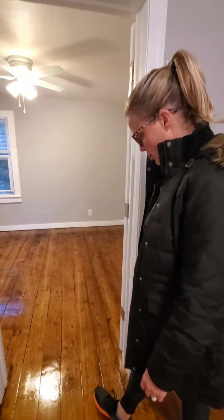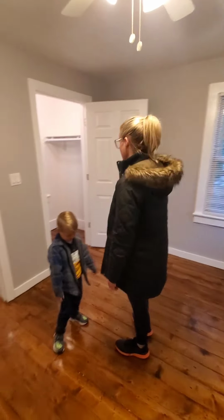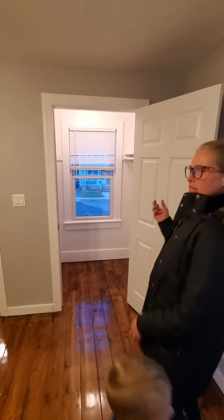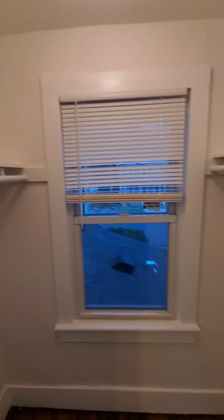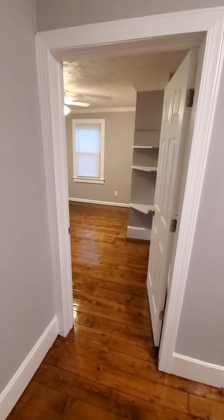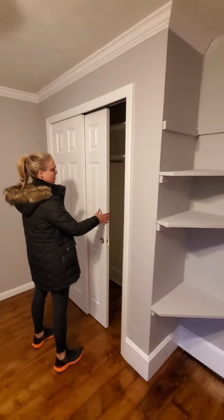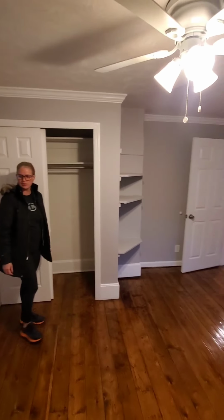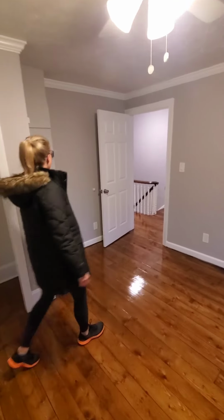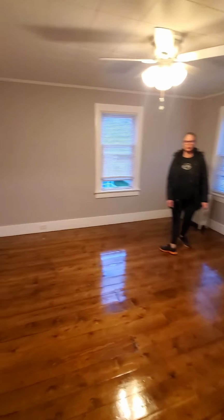All original hardwood floors up here that have been refinished. So this is what I would consider the smaller of the 3 bedrooms, but it does have a nice closet space with a window. So a lot of lighting. And a ceiling fan. Yep, all the bedrooms have ceiling fans. And then this is the second bedroom with a decent size, standard closet. And then this bedroom here would be the biggest space. A lot of natural light.